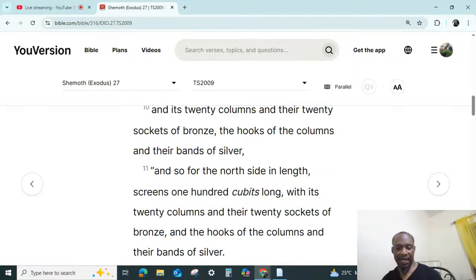So we see that there's going to be hangings. There's going to be hangings on the side.